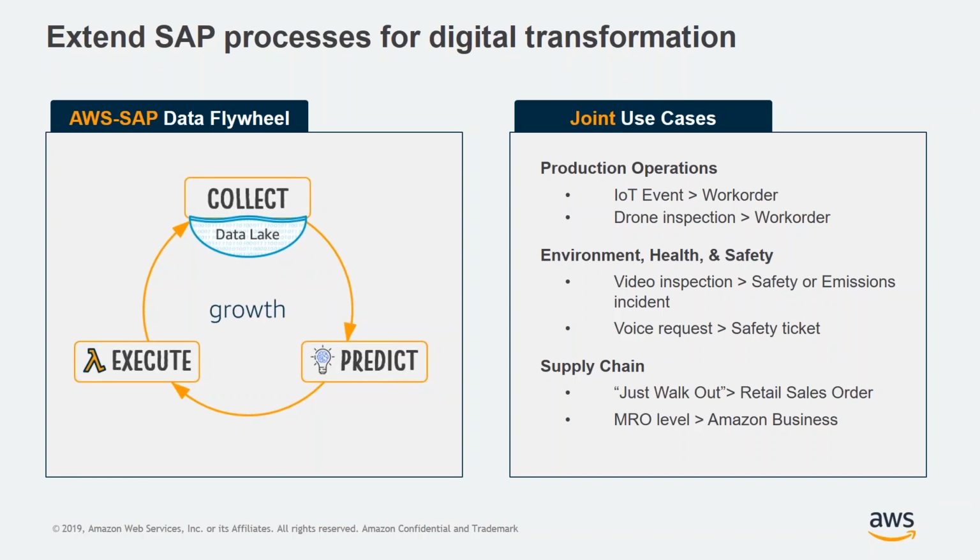A lot of interest around environment, health, and safety, video inspections, so cameras, for example, to monitor work conditions, or also we have customers monitoring flare stacks for emissions and making sure they're still burning. Those could then create a safety ticket in SAP or voice requests. So as employees are doing safety walkarounds and looking for unsafe conditions, or if they're driving down the road, then voice commands can be used as well to update those processes.